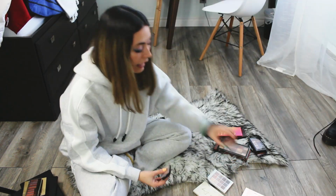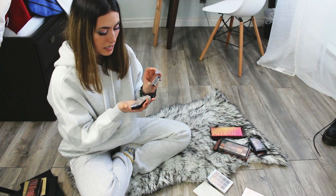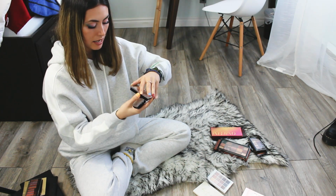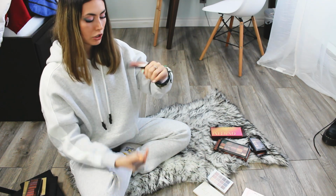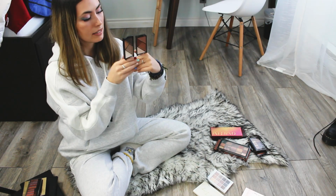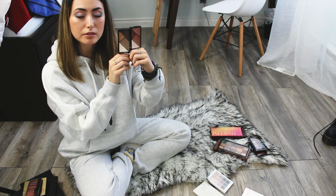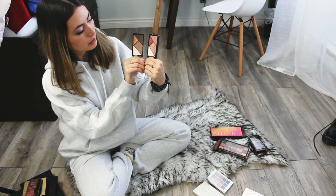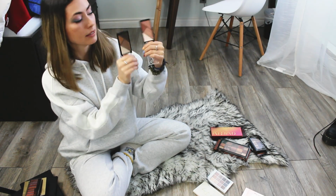Two palettes that I liked but I no longer need are the LA Girl I Lux Palettes. This one is in the shade Eternalize, which is a pretty normal palette. Honestly, there's nothing wrong with it. I just don't reach for it anymore. I also have the shade Urbanize. So pretty standard palettes. They're just little quads. They're a good formula. I just don't really need them, so I'm going to pass these both on.